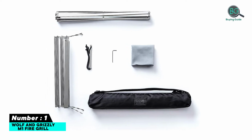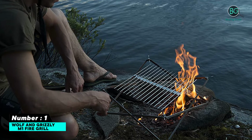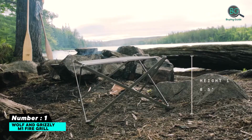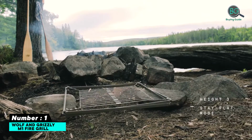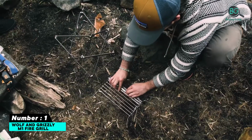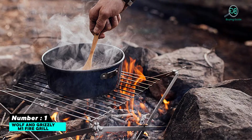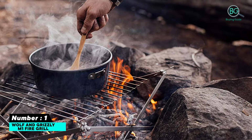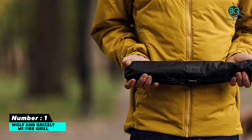The M1 Fire Grill is a compact grill that rolls into an included carrying pack and sits right over the fire. The grill area is 11 by 11.5 inches and can hold up to 30 pounds. The M1 can stand at 3 different heights: flat, 6, or 8 inches. Adam never leaves home without this. The ability to travel with a compact and easy to set up grill is crucial for outdoor cookery. This is the most compact and practical quality grill I have found to date.